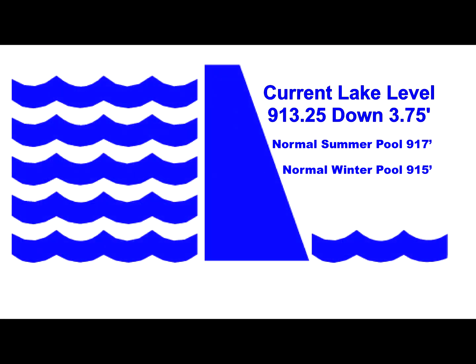As far as our lake level is concerned, we are at 913.25, so about 3 3/4 feet down. They're calling for rain Tuesday night through Sunday, 50% chance pretty much every day. Hoping they're right. We could use a little bit of fresh water. We could get the shad moving again, get things happening, maybe bring the lake level up a little bit.